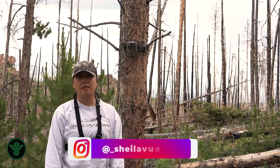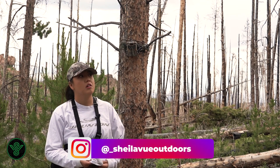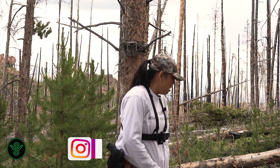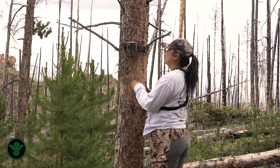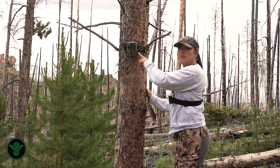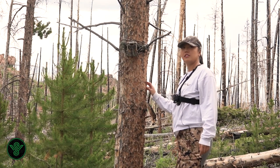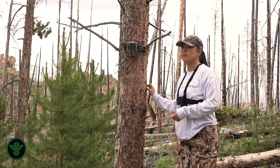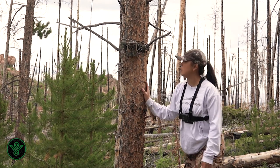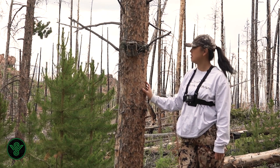You want to tell everyone what happened with the locks and me not bringing the keys? Oh yeah. I don't know what happened with this lock. I think he said he dropped it and dirt got into it, so he's unable to unlock it. So when we come back and retrieve this trail cam in about 2 months, we're probably gonna have to bring some sort of bolt cutters to cut this off.